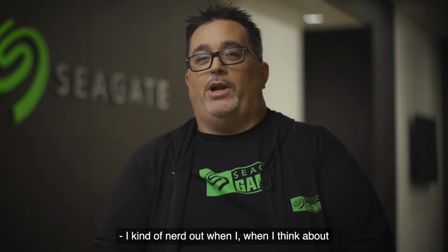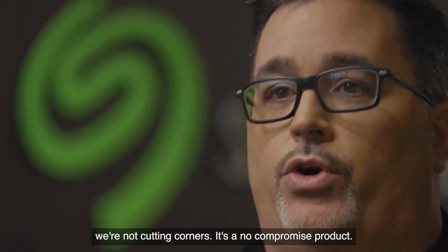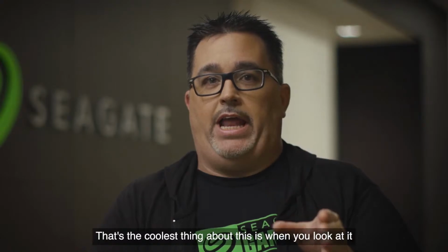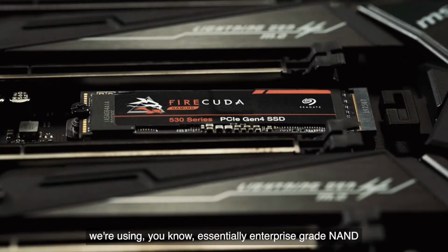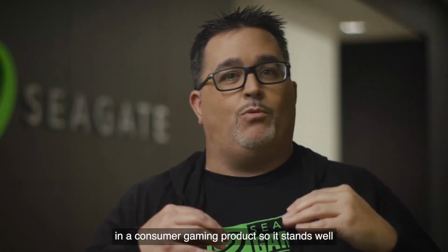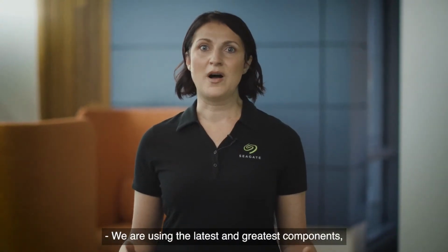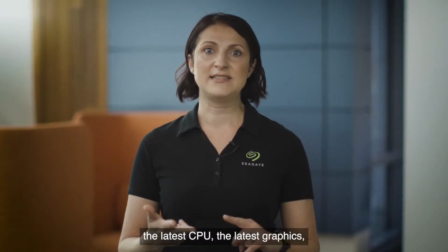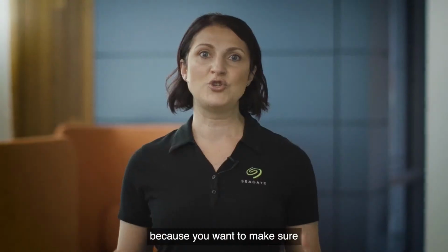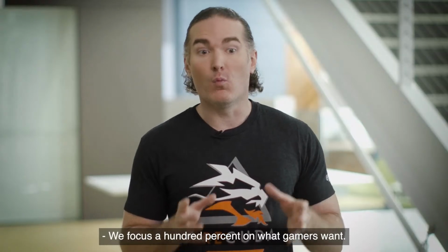I kind of nerd out when I think about PC components, because I am a system builder, and we're not cutting corners. It's a no compromise product. That's the coolest thing about this: we're using essentially enterprise grade NAND in a consumer gaming product. So it stands well above what gamers are going to expect right now. You are using the latest and greatest components, the latest CPU, the latest graphics. So you also want to use the latest storage because you want to make sure that the storage never becomes your bottleneck.